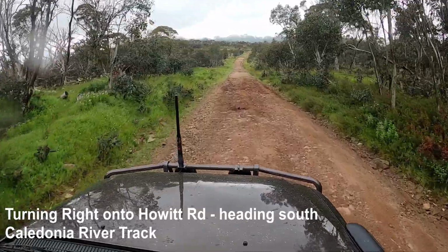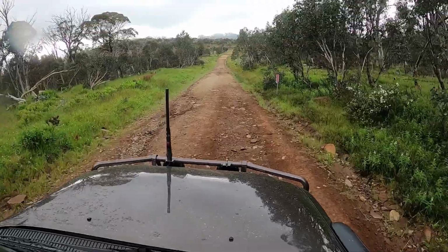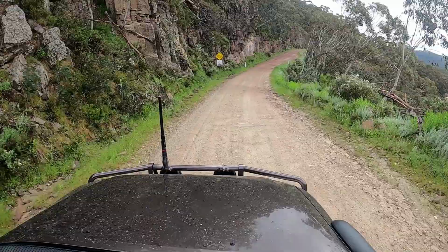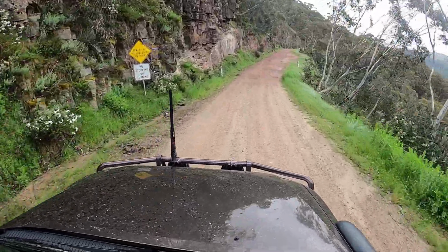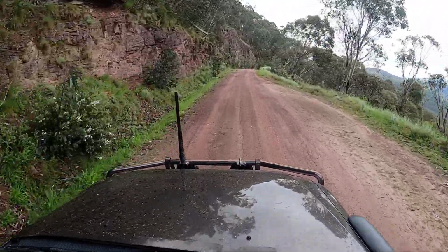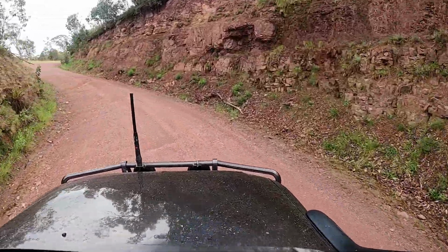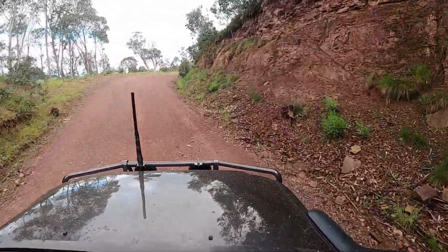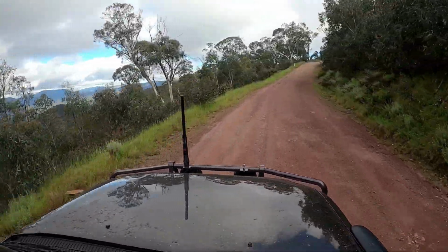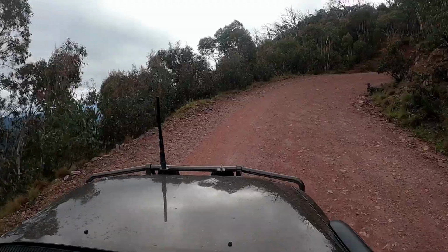Didn't stop me from finding a distraction along the way though. As you can see, they're a little bit hazy. Howitt Plains Rd's still pretty rough in sections. Very scenic in sections as well. Some fantastic views off to the right there as you make your way along through some of these sections, with views on this side back down towards Wangaratta.